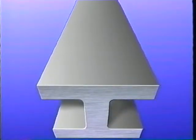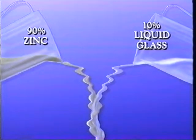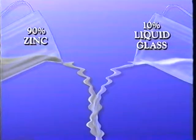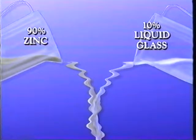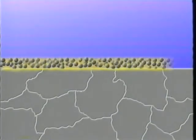The most effective solution ever developed for steel protection is high-ratio water-based zinc silicate, which is a sophisticated combination of the galvanic and barrier concepts. It's made up of 90% pure zinc and 10% liquid glass, and it forms an impervious chemical bond with steel.